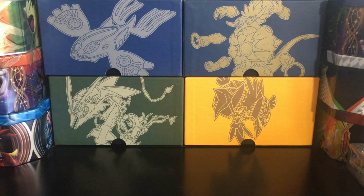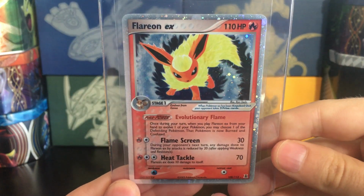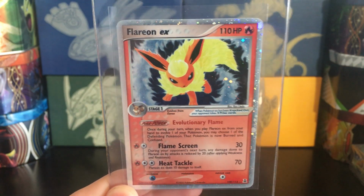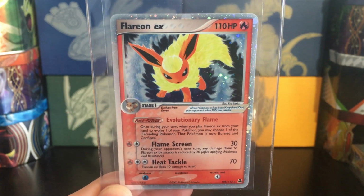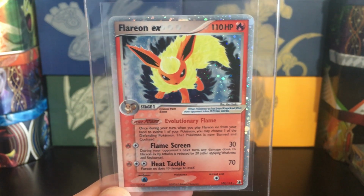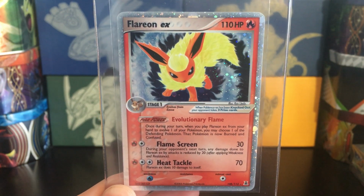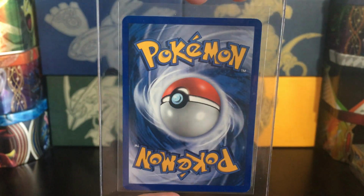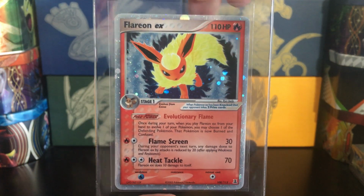Next up, quite a big EX card here. Very happy about this. Flareon EX, one of the Evolution EXs from Delta Species. In Delta Species, you got like 1 EX per box. Maybe you could pull 2. But Delta Species was definitely a hard set to pull EXs out of, as there are only 3. And again, the back of this card, very, very nice. It's just those minor holo scratches on the front.